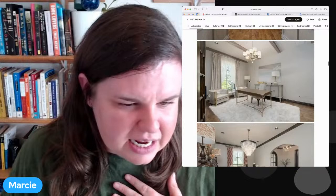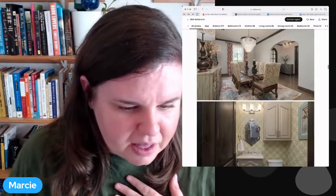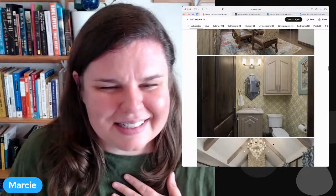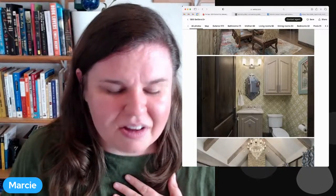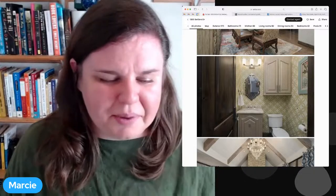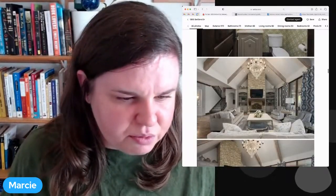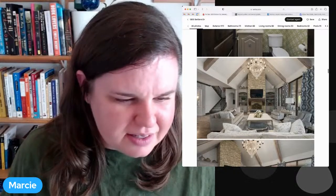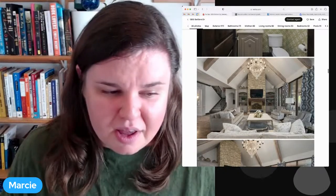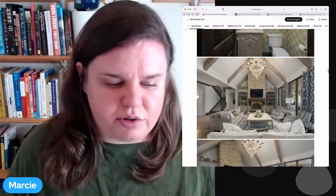This rounded door, so lots of archways. There's the study. It's staged, so FYI, right? I do like that. This is the half bath. All these houses have them, and I like the wallpaper. It's a nice touch. Chandelier in the living room with a rock fireplace. That looks very cool. So you see the stairs off to the left.